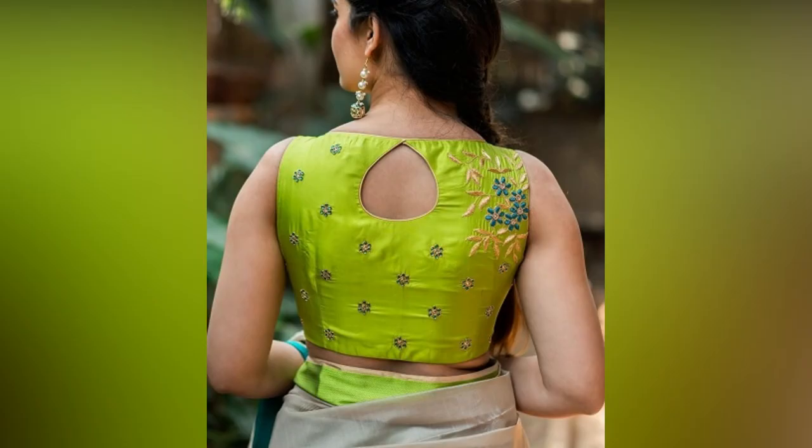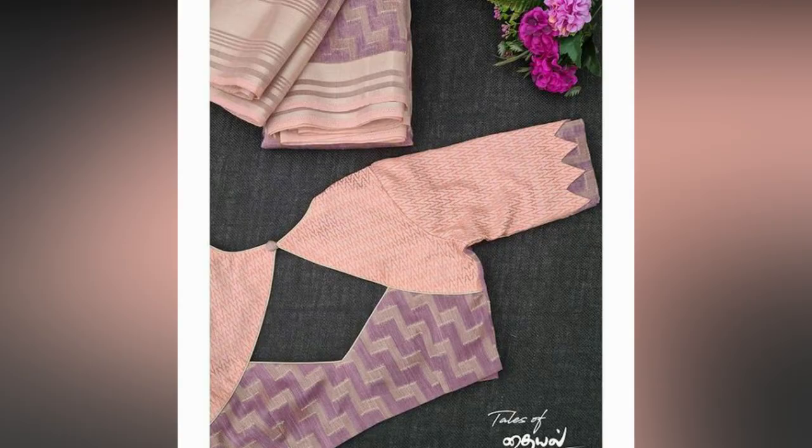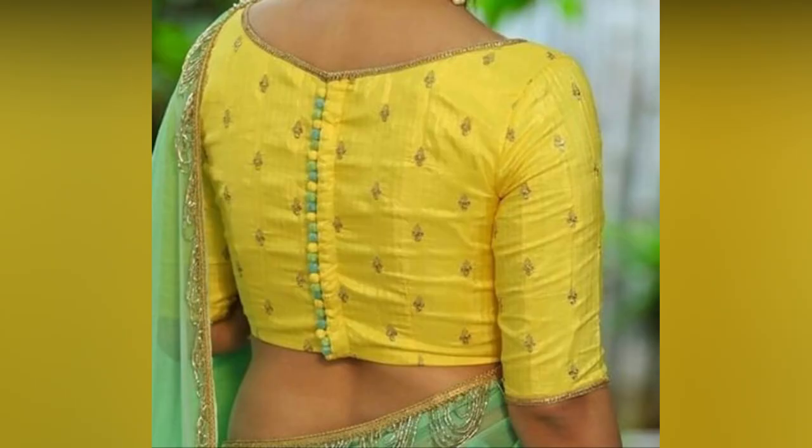Therefore, we have shortlisted best and latest back neck designs. These patterns are both fashionable and give traditional look. You can carry at any festival, wedding, or even for your office wear. Here are the hand-picked designs that are simple and creative.